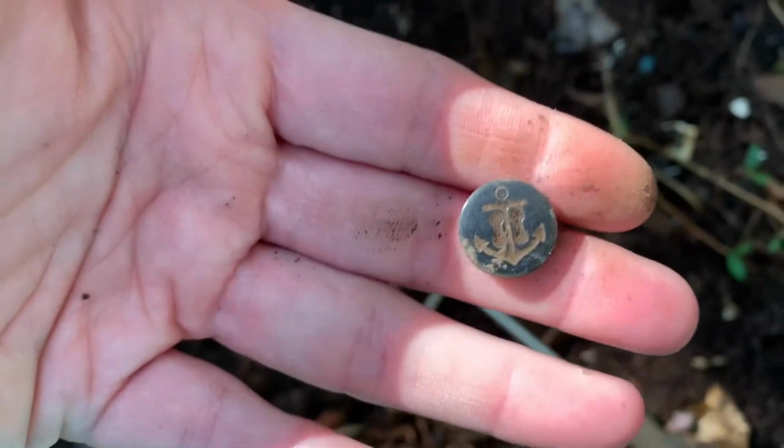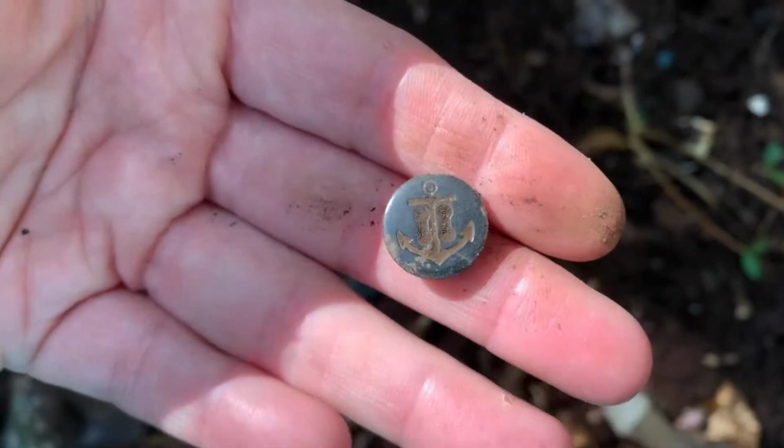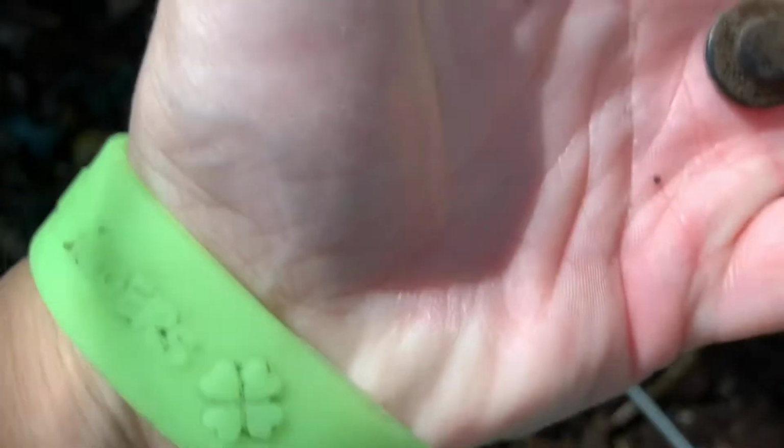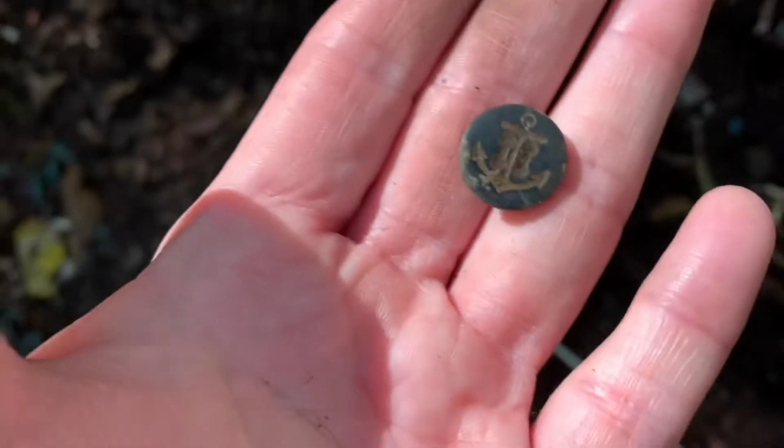All right, y'all, check out this button right here. It's got an anchor on it. Pretty cool. Pretty nice little button. All right, y'all.